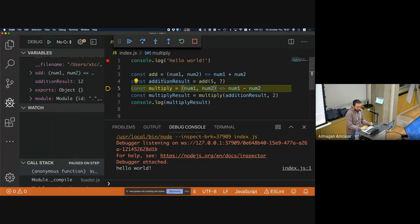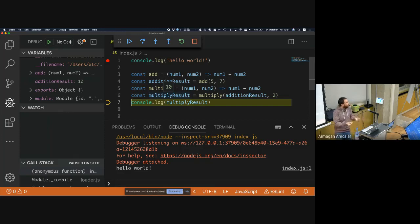So up until this point, I know that 5 plus 7 means 14, and that's correct. Next, multiply is defined, and next, multiply result. It's done. Oh, okay, now this is wrong. I read the line. I know what that line is supposed to do, and it is wrong. After careful consideration, I see that the multiply function itself is wrong, so I should just fix it.